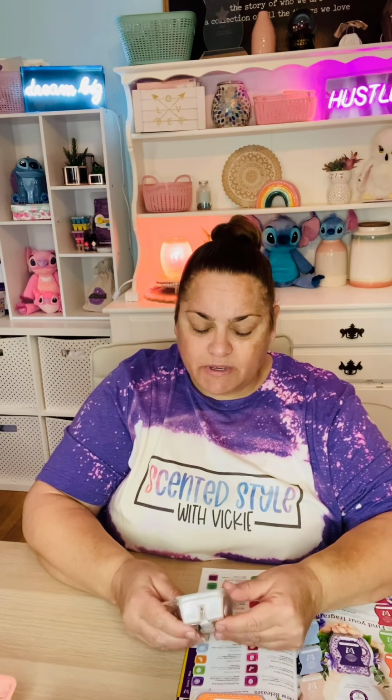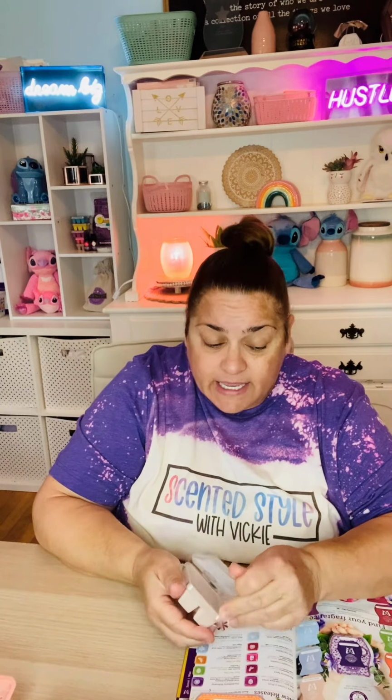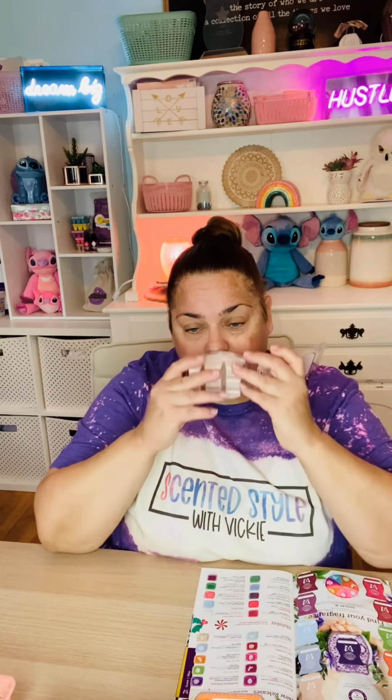I remember this one, not liking this one. I remember thinking it was too woodsy for me. White amber and silk. But if you like woods, you may enjoy this, okay? So just because Vicky doesn't like it doesn't mean that you're not going to like it. I do like the color, but no.